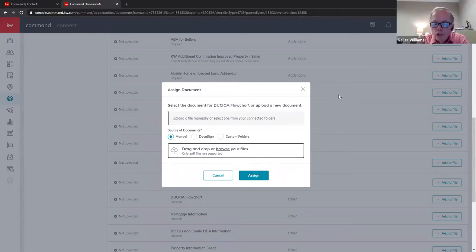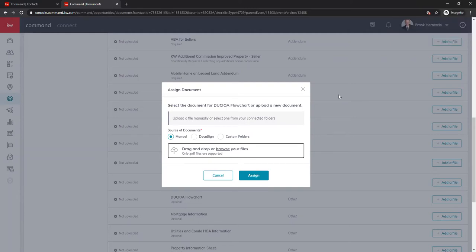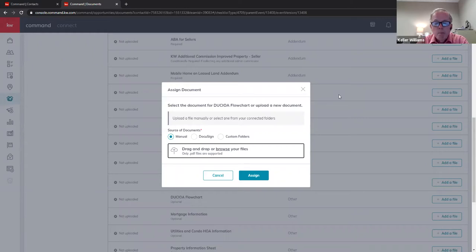Okay, you can do a green sheet up until the 15th. You can do either or. So if you're still in .loop, go ahead and do the green sheet and submit for compliance through .loop. Once the 15th hits, we flip the switch, and if you're going to keep using .loop, then you're going to need to upload each of the documents from .loop into Command and send them for compliance, just like I'm doing right now.